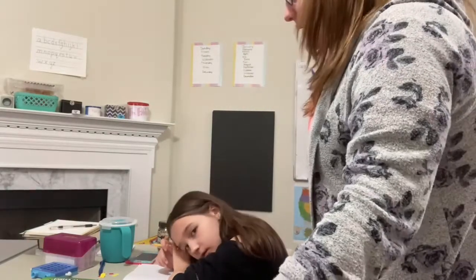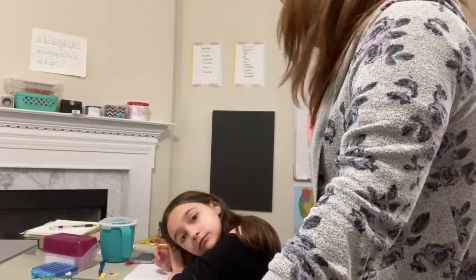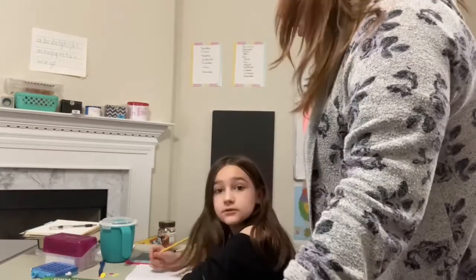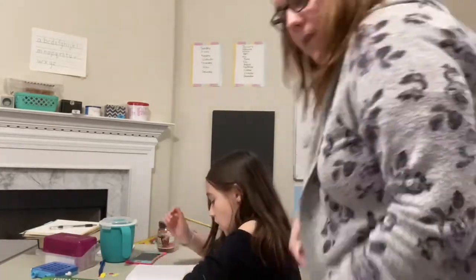And then you ask them, does yours look like mine? Does your word here look like mine up there? Yes. Are there any markings? No. At this point, the child may or may not know if there's any markings. But given time, they will learn the rules and it will click: yeah, that needs a mark, or no, that doesn't.